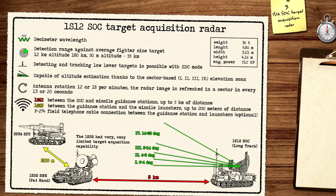A new feature of the target acquisition radar was that it had limited altitude measurement capability, which the P-12 and the P-18 radar of the Dvina and Volkov system did not have. Its large parabolic antenna created 4 different elevation beam zones per rotation. Depending on the operating mode, it transmitted in each zone in consecutive rotations or only in a selected zone.